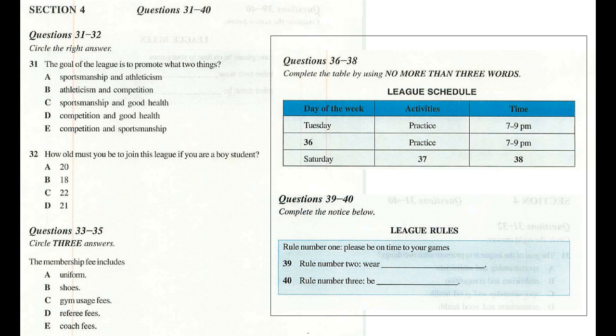Practices are from 7 p.m. to 9 p.m. and games are from 9 a.m. to 11 a.m. Please plan on making all your practices and games. We realize that all the players are also mothers and fathers, students and workers, yet at the same time it takes commitment to create a good basketball team.